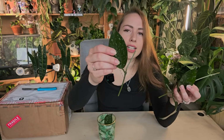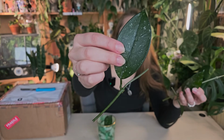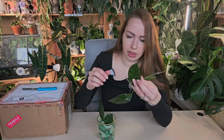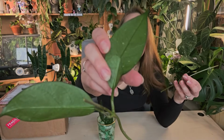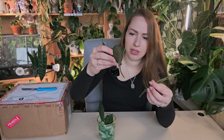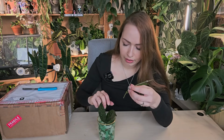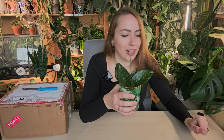But right now, after rescuing it, putting it into the water, I can see that finally the leaf starts to get a little bit back in shape. They're not that wrinkly anymore, even though they were in this water dish for about 24 hours. You can still see some wrinkles on some of the leaves, right? But I just want to give them some more time, and hopefully soon I'm gonna have a completely brand new Hoya.